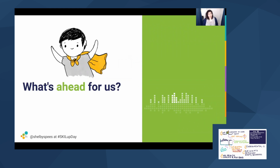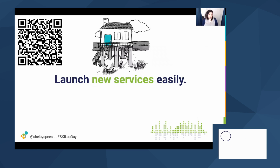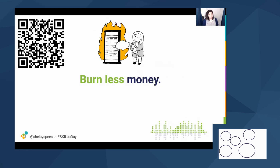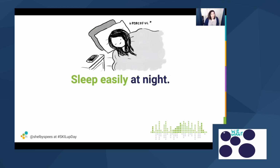So what's ahead for us? We want to be more reliable and scalable, and so we keep focusing on continuous improvement. We want to be able to launch new services easily, and if you follow this QR code, you can see how we've launched new services in a blog post. We also want to save money, and so we experiment with our infrastructure to see if we change over to spot instances, that saves us a lot of money. And we want to continue modernizing and refactoring and keeping our systems up to date and proactively addressing entropy. That allows us to sleep easily at night. We only page our on-call person, and the on-call shift is about once a week. We only page them once per shift.